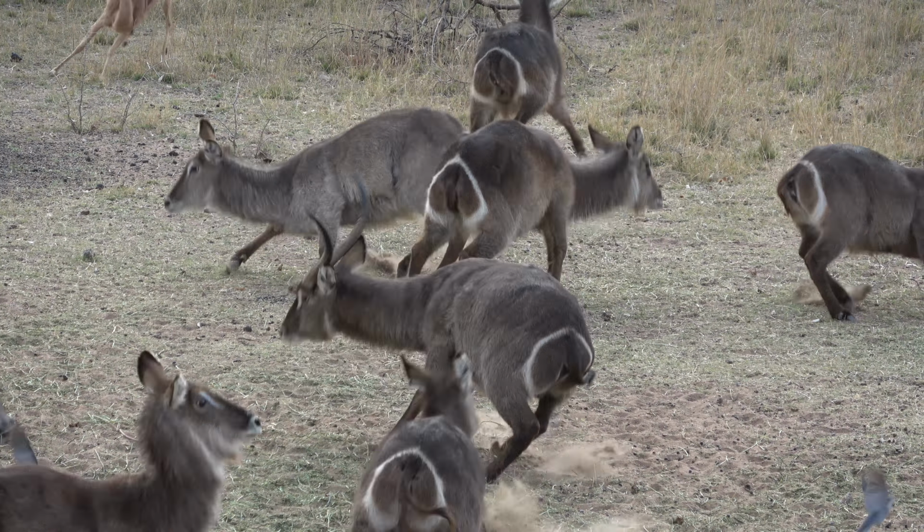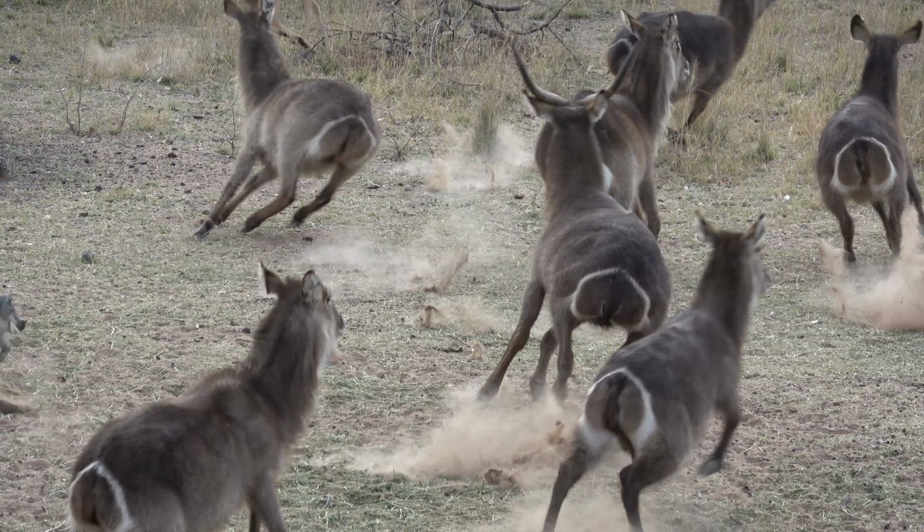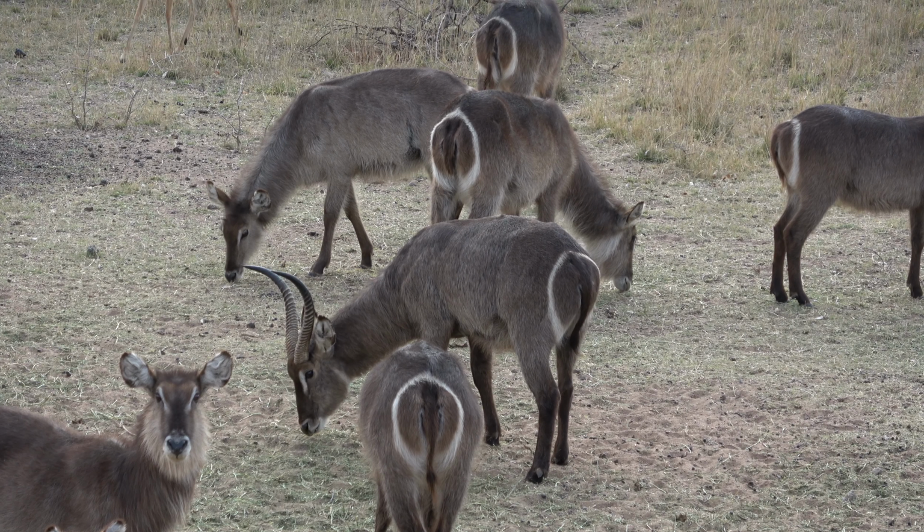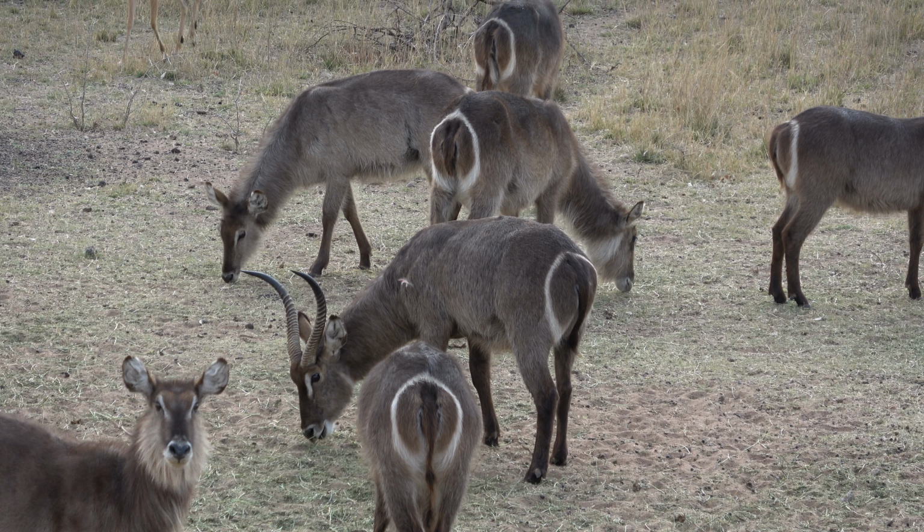Nice shot right behind the shoulder. It actually exited out through the shoulder on the other side, so the Dirt Nap broadhead really did its job, and it left a really good blood trail in comparison to what they normally see in South Africa from, you know, archery kills.